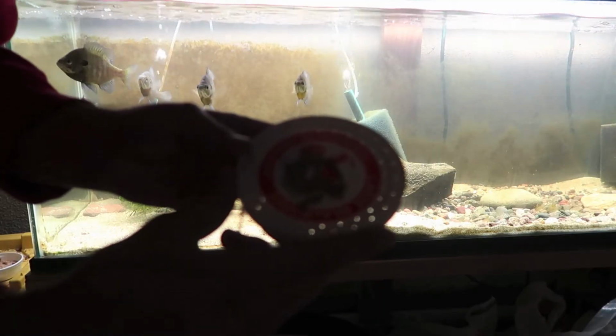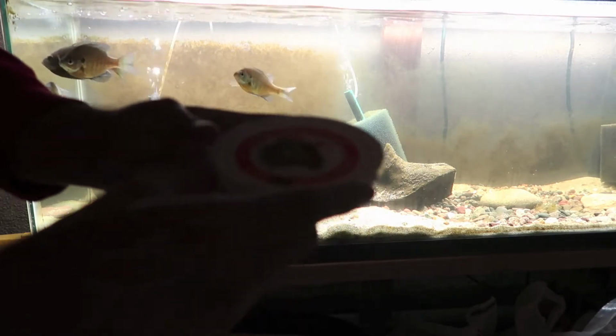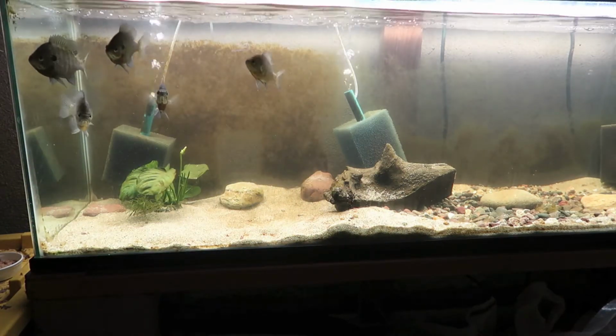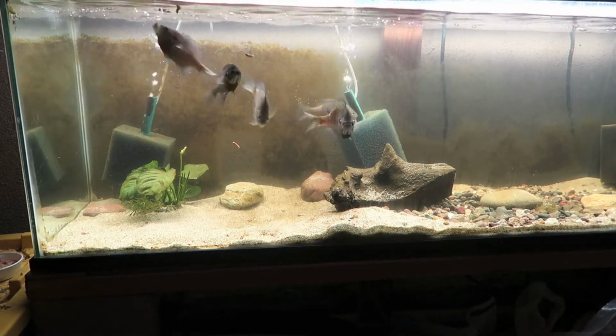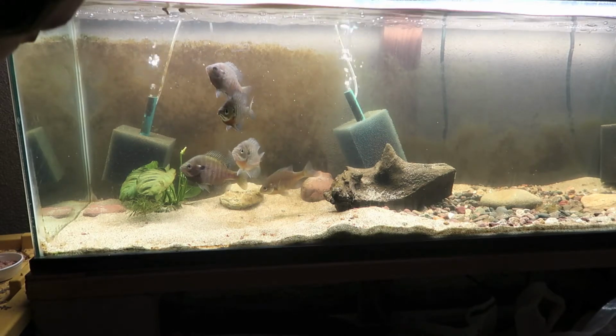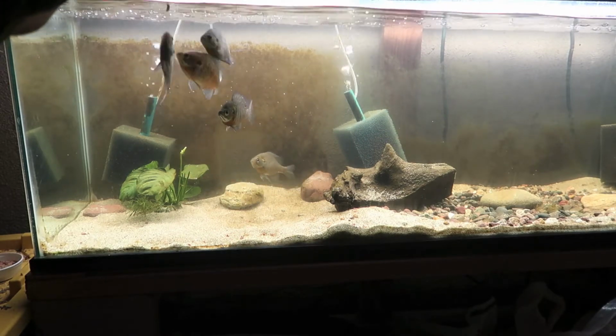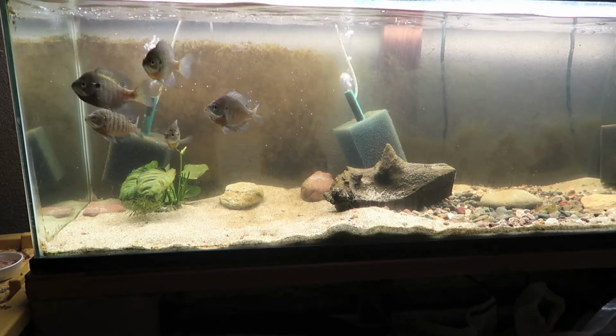These are the worms chopped up on the lid of their little enclosure. So there's like 13 pieces on there. And they'll be gone before you know it. One didn't even get to the bottom. Oh, there's still some more up there. There you go. They're all gone.